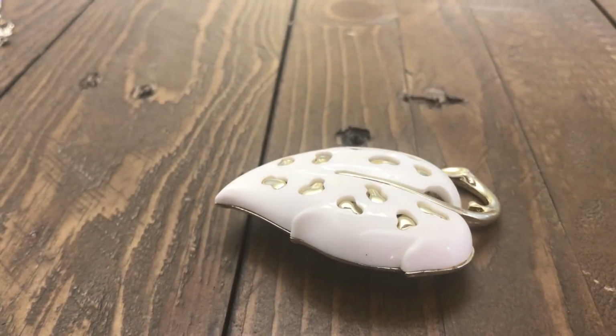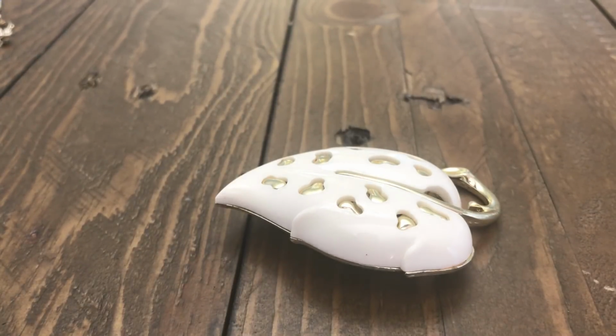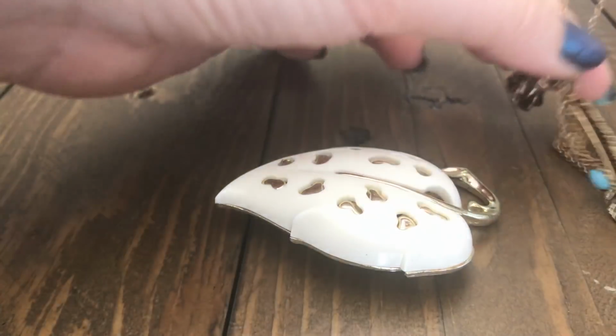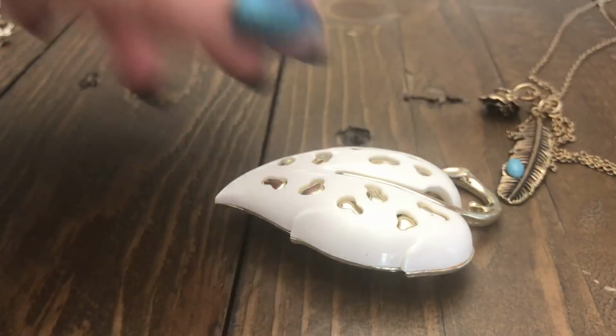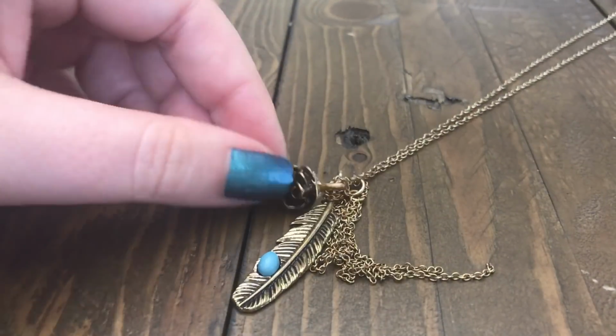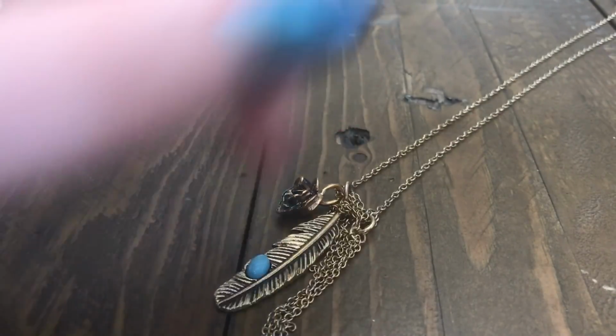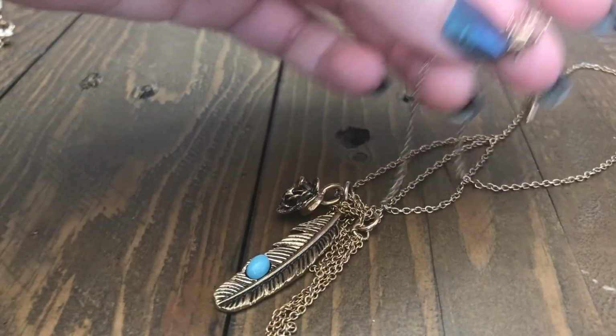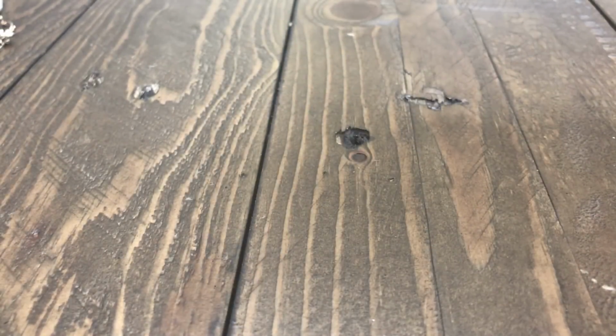So again, you get a lot of Claire's jewelry in these things too. Let's see. So this one was in there, which is nice. It's kind of like a feather and a rose with some dangles. I don't believe this one was marked, but it's kind of nice and plain.